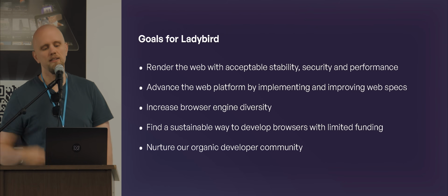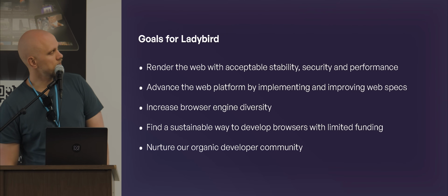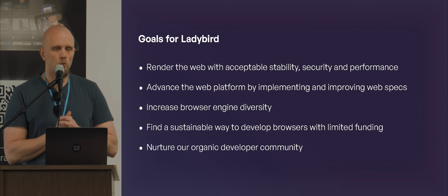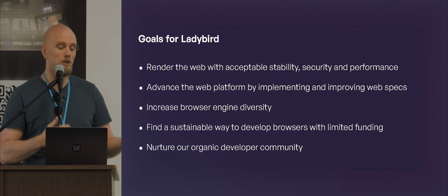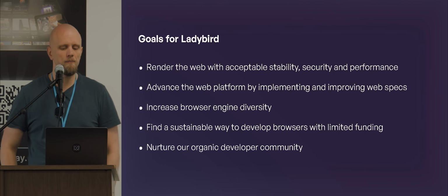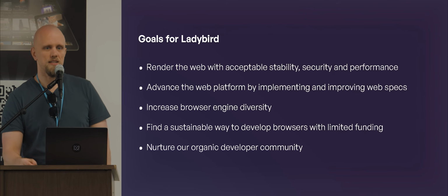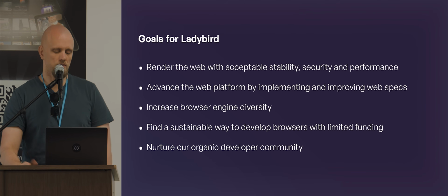We also want to find a sustainable way to develop browsers with limited funding. This is kind of my favorite thing right now to think about. So, like I said, we're never going to be rich. We're not going to have access to Google ad money because we have set up our nonprofit in such a way that we reject all those forms of funding, which means we have to figure out how the hell we build one of these things if we can never have more than 15, 20 developers tops, right?